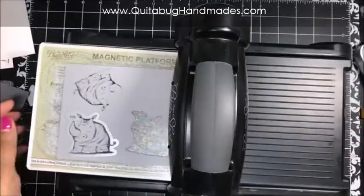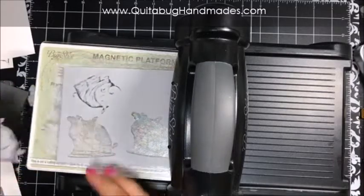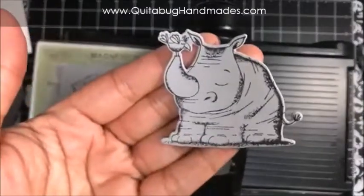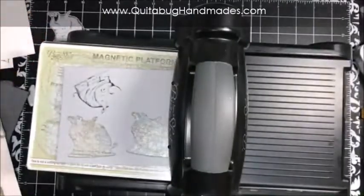Thanks, Jules. All right, so now, look at that cute little rhino. He's so cute. Okay, so we'll set him to the side.